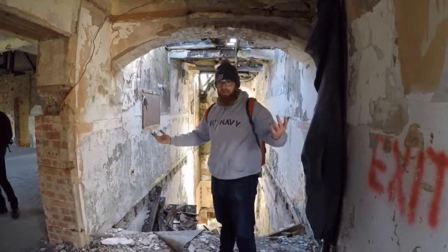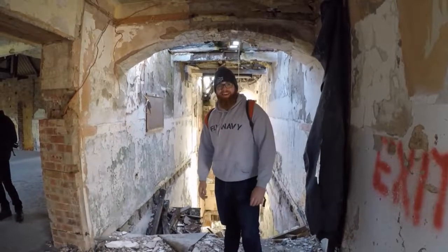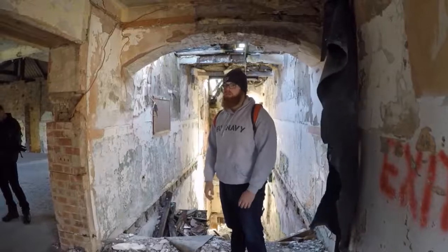Probably a little windy, but as you can see, we literally are outside, just having a nice little run away from the place. They are patrolling it, so be careful if you are going to do the location.